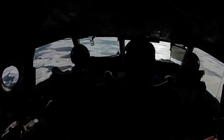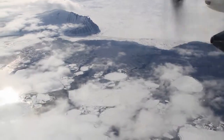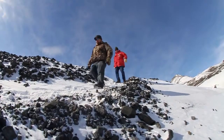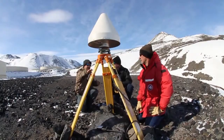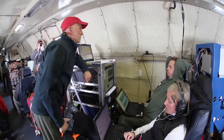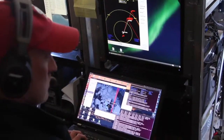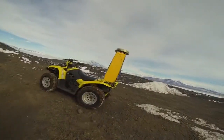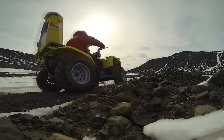Twice a year, Kyle takes part in a NASA mission called Operation IceBridge. He and his colleagues Robbie and John travel to both poles to measure our planet's changing ice with the use of lasers mounted on aircraft. But to make sure that data is accurate, the entire mission relies on precise calibration. Basically, they need to know exactly where the ground is.